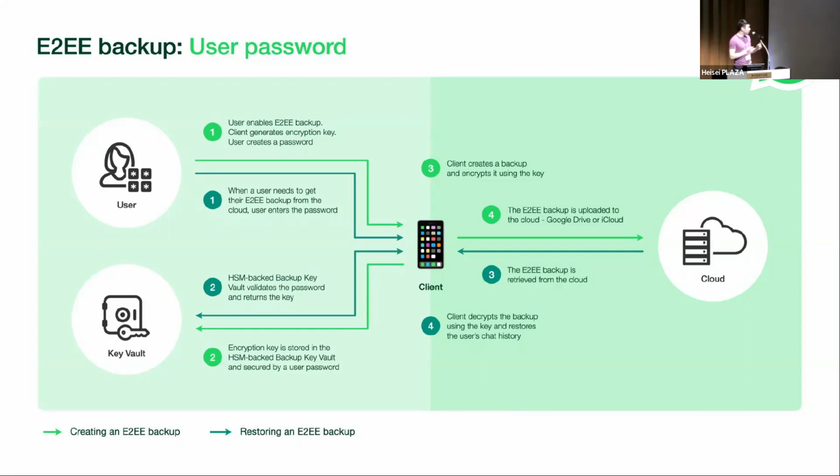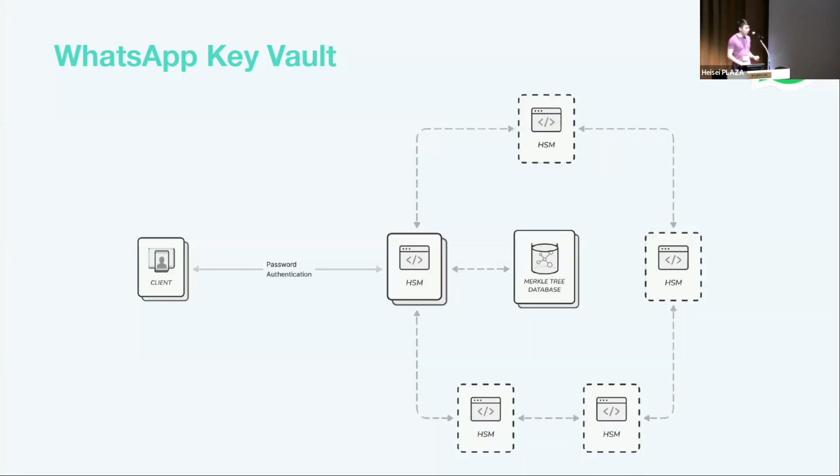So from a cryptography perspective, the two interesting parts which we'll cover are A, how does the key vault that WhatsApp maintains work? And B, how do clients actually use a password to authenticate to this key vault in a secure manner? Okay, so here's a more detailed view of what's going on inside the WhatsApp key vault.